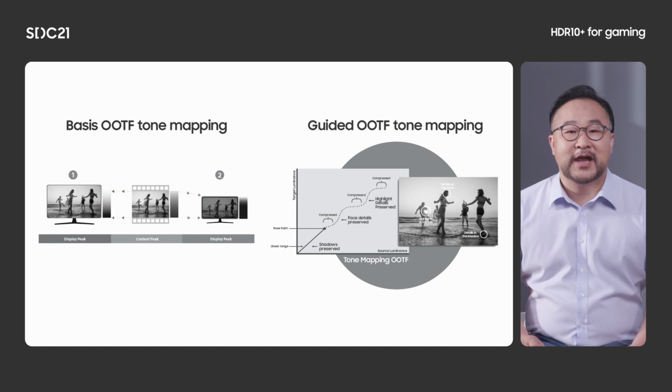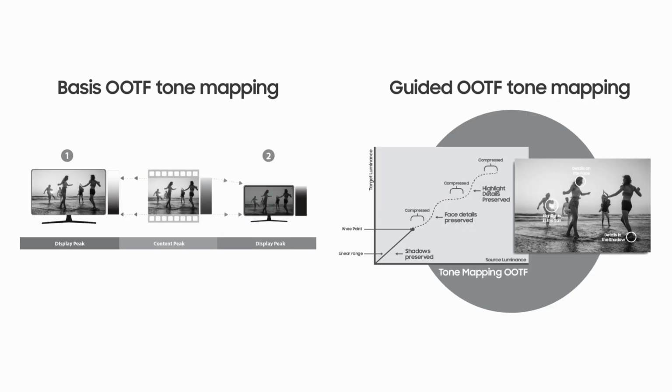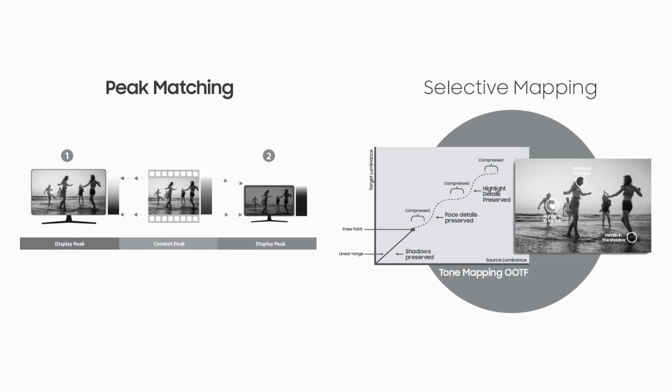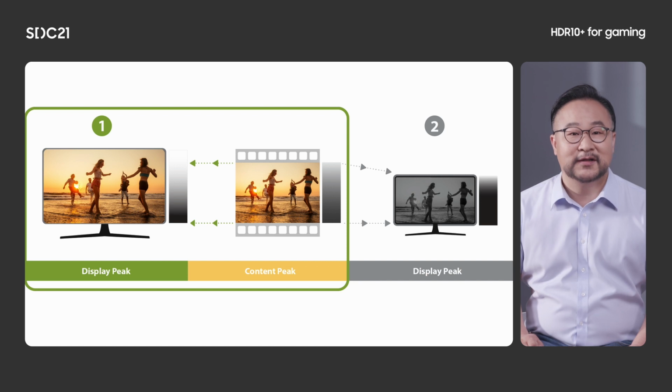Conceptually, HDR10 Plus display tone mapping is a simple two-step process. Technically, we call these basis OOTF tone mapping and guided OOTF tone mapping. But today, I want to call them peak matching and selective mapping. First, for the peak matching, there can be two cases.